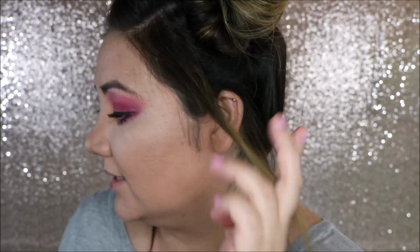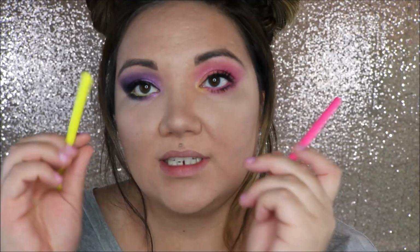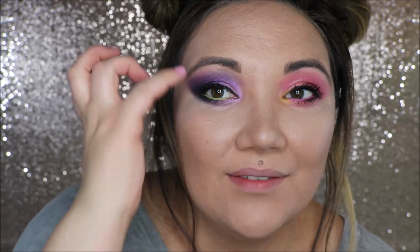The last thing I did on both eyes, I forgot to say, was I used these ColourPop eyeliners. I used the pink one on this one and a yellow one on this one. I did have a lot of fallout. I had to take concealer and I think it's pretty clear right now. And I didn't even bother cleaning this up. I just didn't want to make even more of a disaster out of it. But honestly, in the end, I still like it.